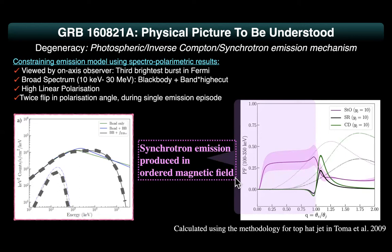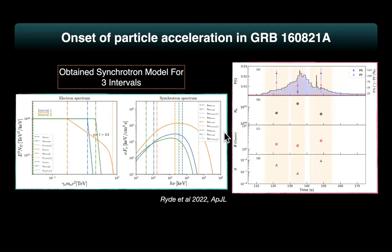Knowing it's a synchrotron emission from the spectropolarimetry, we have tested the data with a synchrotron model. Since it was a bright burst, a fast cooling synchrotron was used for all three polarized intervals. Here, the electron distribution and synchrotron fit spectra are shown. For the first and second intervals, as presented in blue and green, a Maxwellian-equivalent electron distribution is considered.